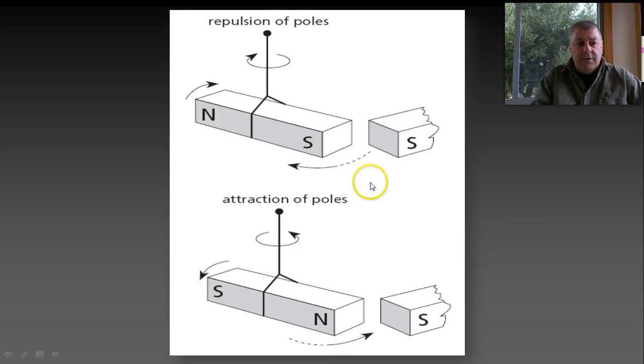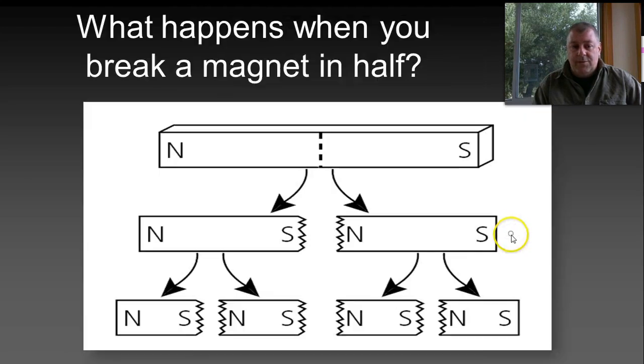And we should have discovered that like poles repel, so here's two souths and they want to push each other apart, and you can actually feel the force of repulsion even though they're not touching. It's like an invisible force. But it is a physics force, and unlike poles attract each other. Here's a north and a south, and we'll be able to play with that as well.